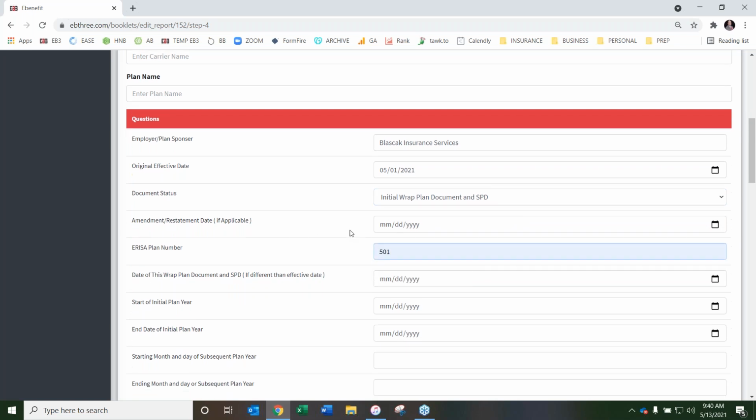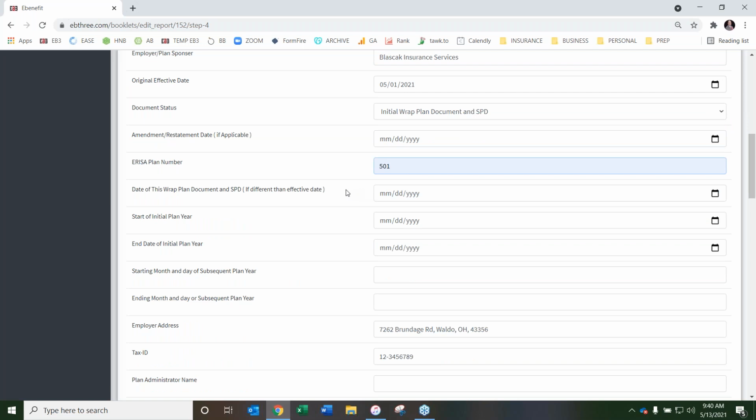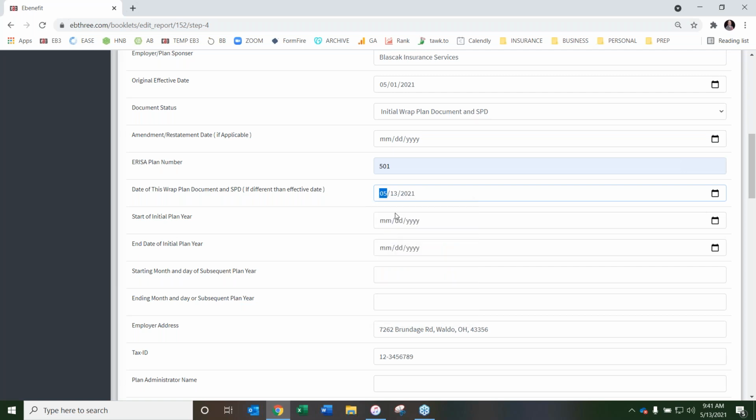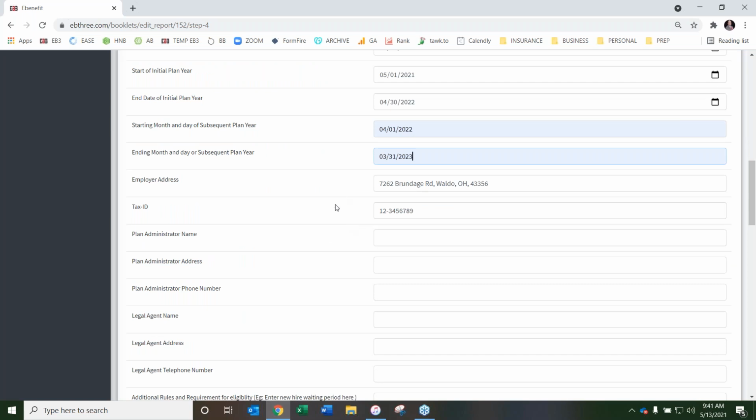ERISA plan number, typically 501 in case you have different things going on there. Date of this wrap document, we'll just say it's 5/13, start of plan year. End date 4/30/2022, and then we'll just go down and fill in the starting month and day of subsequent plan year. Just basically fill in all the fields here.